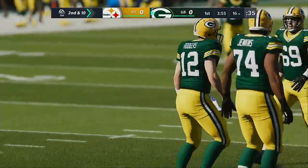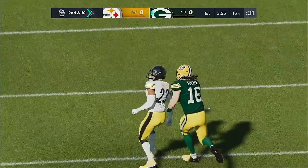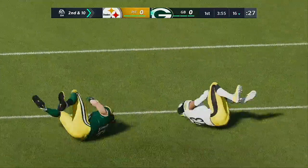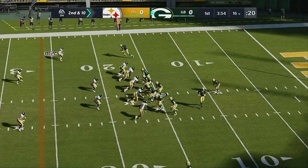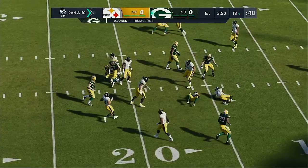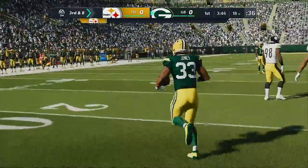That sun's going to be a factor all game long. I'm not sure it made a difference on that one, but it's something to think about on all deep throws during this time of year. After the incomplete pass, here now is second and 10. Now the man from UTEP, this is Aaron Jones. They do get a couple, but they'll be left staring at a 3rd and 8 coming up.